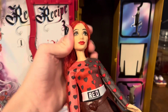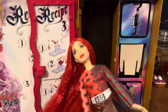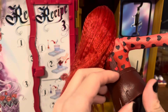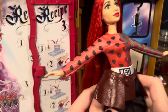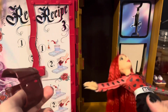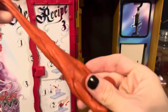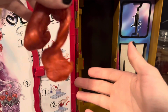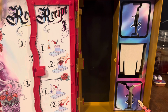Oh, and she has articulation at the neck, shoulder, and hips. If you're sort of interested in this doll, I recommend waiting, so you can get her on sale, because getting a fashionista quality doll plus this large book and two mediocre craft things is not really worth $30, because already the slime is deteriorating. What I mean by that is that it's not even sticking to itself anymore. So I'm throwing the slime away because that is very disappointing.